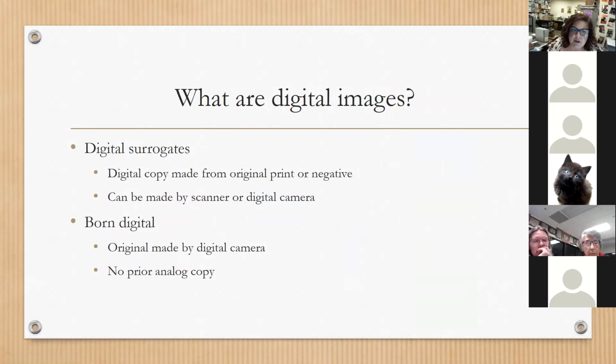There are two types of digital images we usually refer to: digital surrogates, which are digital copies made from the original print or negative, usually made by a scanner or a digital camera. And then there are born digital things. These are things that are made with a digital camera, like your cell phone. All those photos on your cell phone roll are born digital photographs. And there would be no prior analog copy or print or negative before that.